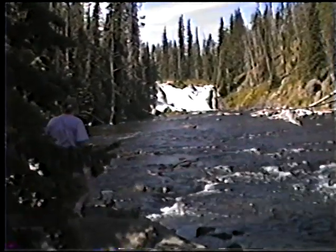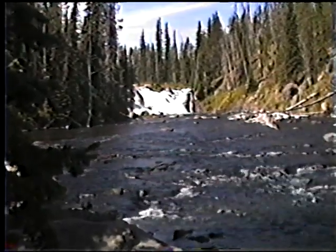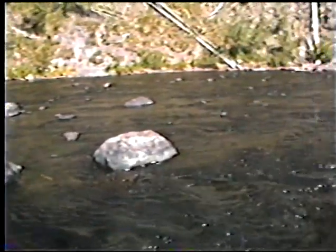Okay, I think we're about done all we're going to do here at Lewis Falls. This is probably the last film we might take at Yellowstone. It's a lovely little stream, the Lewis River. This is the mountain that is so tall. There's snow on the top of it.